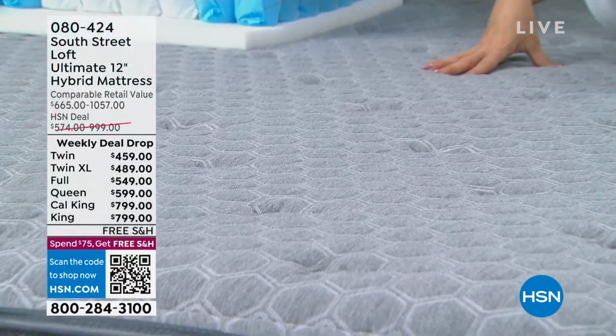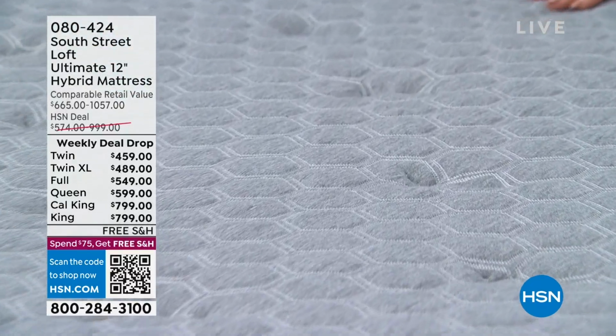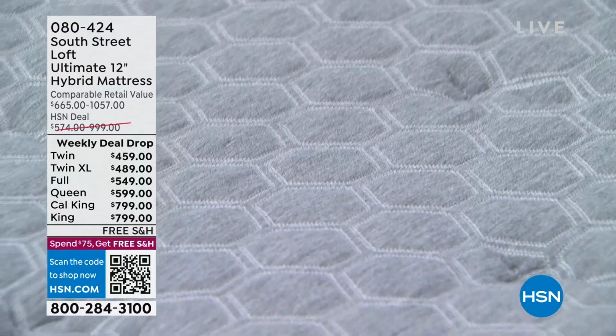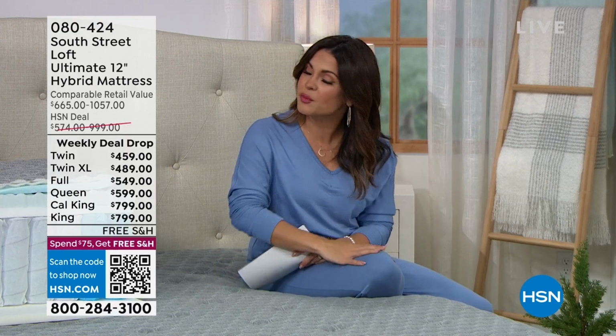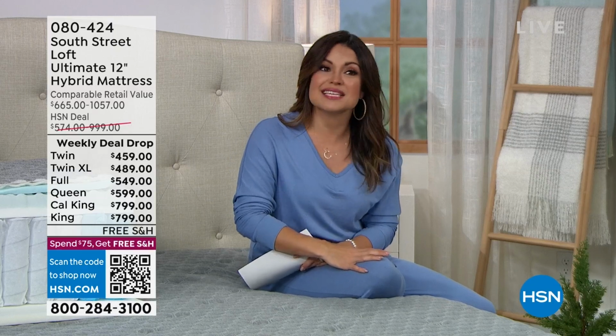If you have an HSN credit card, go ahead and use that for this purchase. Then you can qualify for VIP financing, which instead of 5 months like FlexPay, gives you 12 or 18 months, dependent upon what size you are picking up. That is also interest-free as long as you pay it off within that time period. So if you were picking up, let's say, the queen size, it would be $33.27 a month to get this home.